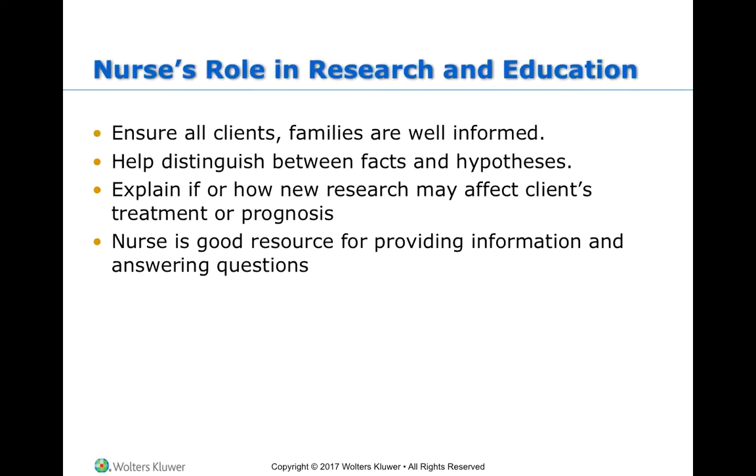Nurse's role in research and education. A nurse's role is to ensure all clients and families are well informed and help the families and the clients to determine between facts and hypotheses. Explain if or how new research may affect a client's treatment or prognosis. Be encouraging.